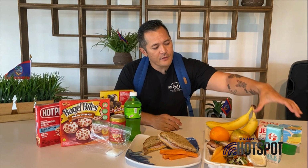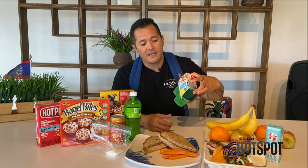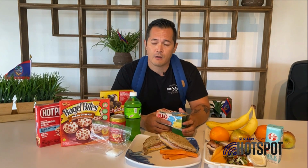We have to be a little bit more careful about the things that we get our kids at the stores, and look for things like this. Now, this is a great snack. Even I, I'm kind of doing keto right now, so I'm looking for things that are low in carbohydrates and low in sugar. And I found this and I was mind blown.